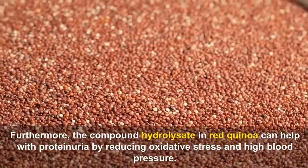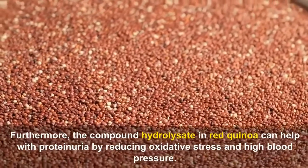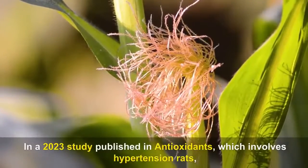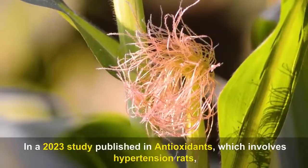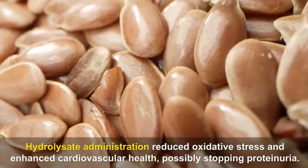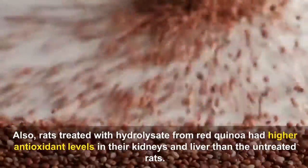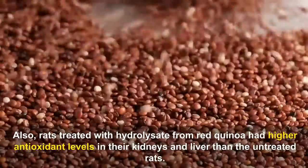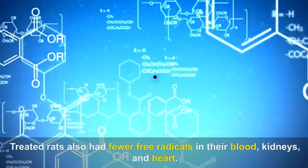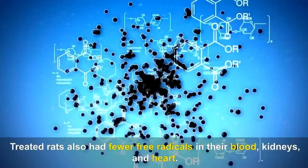Furthermore, the compound hydrolysate in red quinoa can help with proteinuria by reducing oxidative stress and high blood pressure. In a 2023 study published in Antioxidants, which involved hypertensive rats, hydrolysate administration reduced oxidative stress and enhanced cardiovascular health, possibly stopping proteinuria. Also, rats treated with hydrolysate from red quinoa had higher antioxidant levels in their kidneys and liver than the untreated rats. Treated rats also had fewer free radicals in their blood, kidneys, and heart.